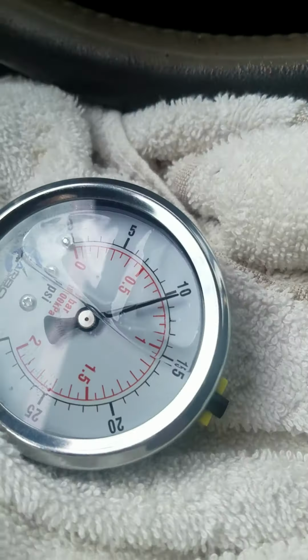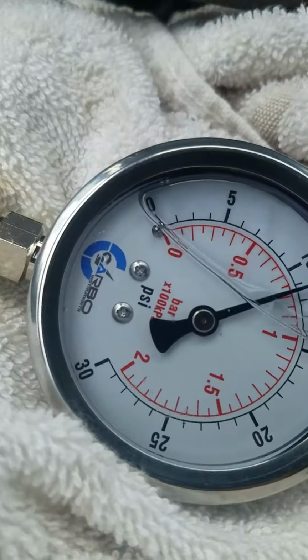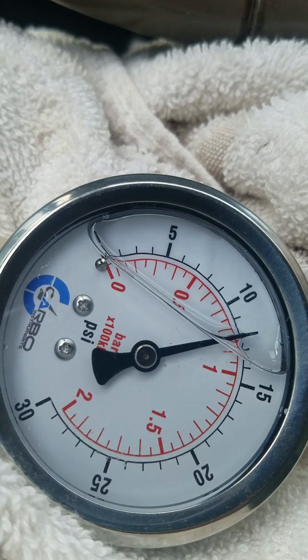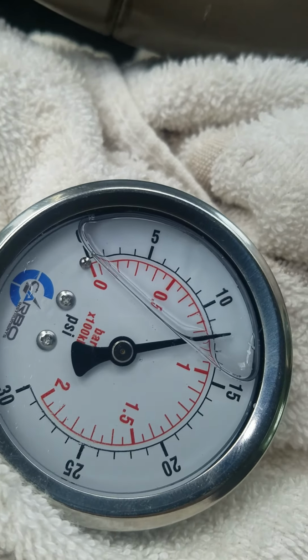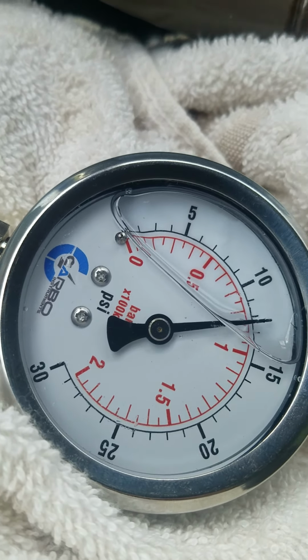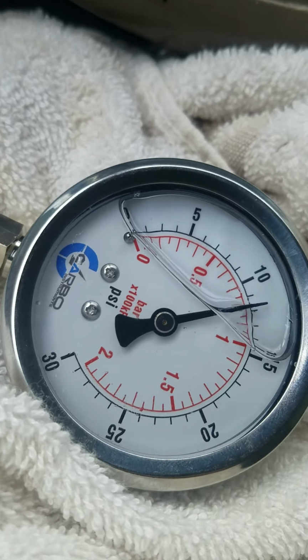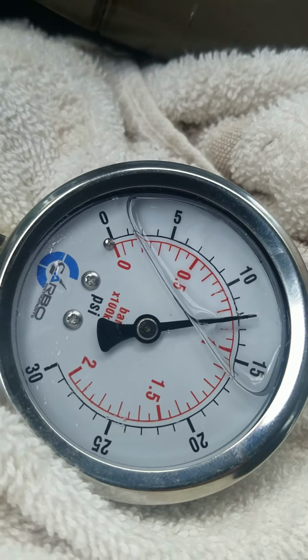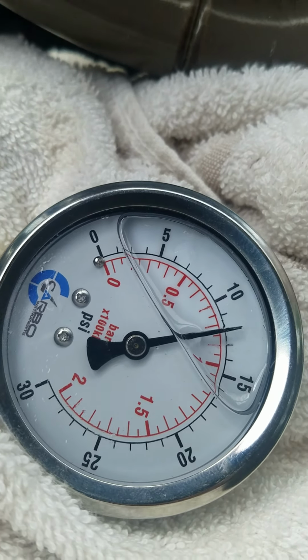Try this again. Cool. All right, there we go. Pushing her up the hill. Past 3,000 RPMs. Pushing, 3,000 RPMs again, just pushing. She just won't reach 15.